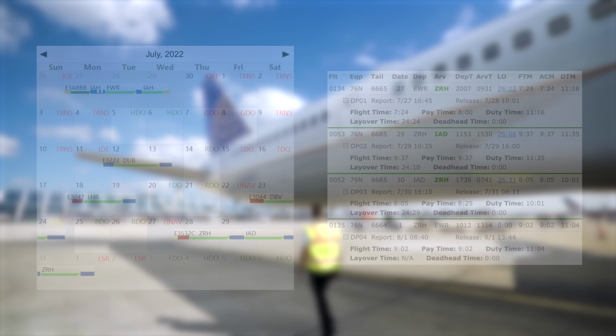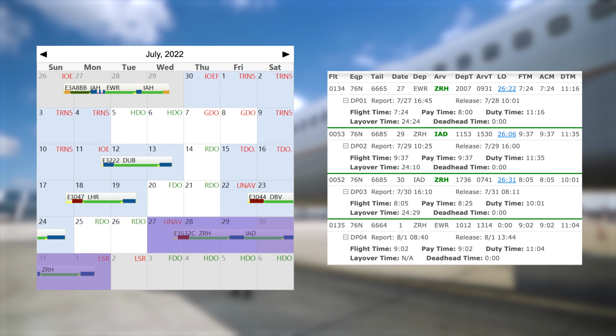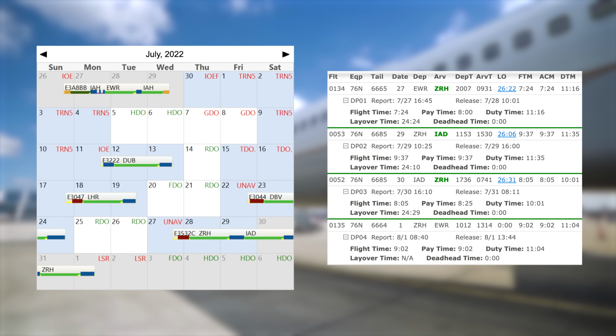After that was another normal reserve pickup from Open Trips. I found a 6-day Zurich with 4 Atlantic crossings, 1 night in Zurich, 1 night in Washington, D.C., and another night in Zurich before flying back to Newark. That's 35 hours of flight time in just a few days.